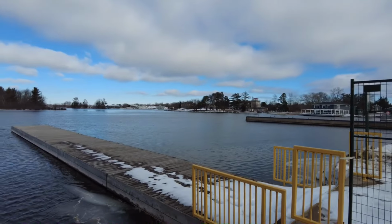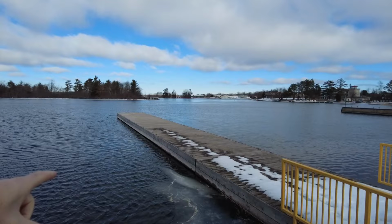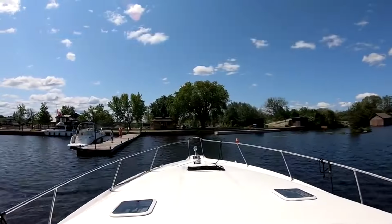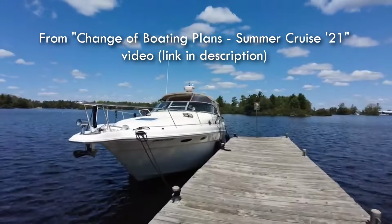So once again, I apologize if you are getting wind noise, but it is what it is for today. You can see the breeze. Now I'm going to show you what it looks like in the summer.